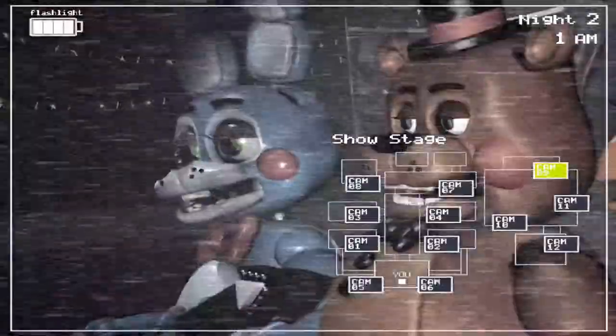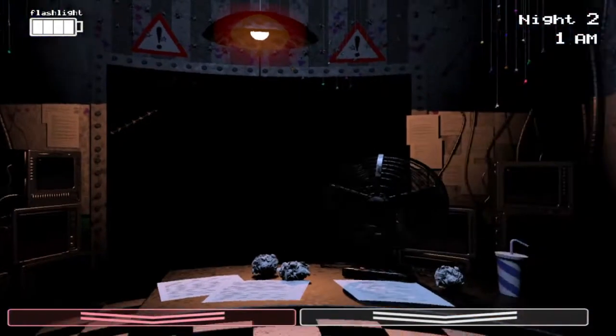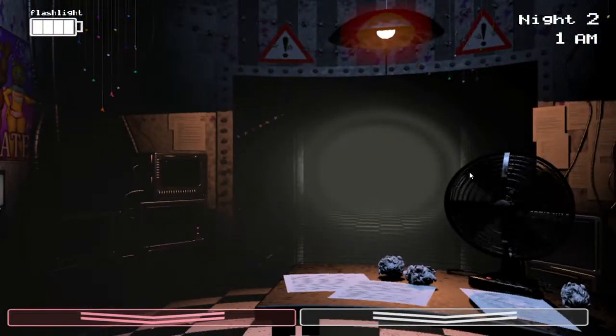Come to think of it, you might want to try that on any room where something undesirable might be. It might hold him in place for a few seconds. That glitch might have carried over to the newer models, too.